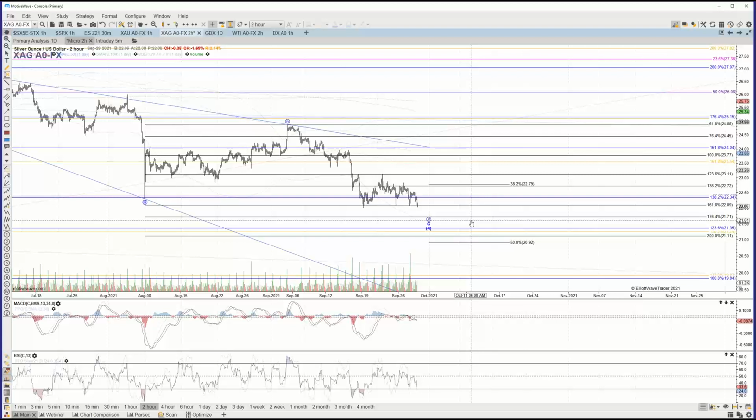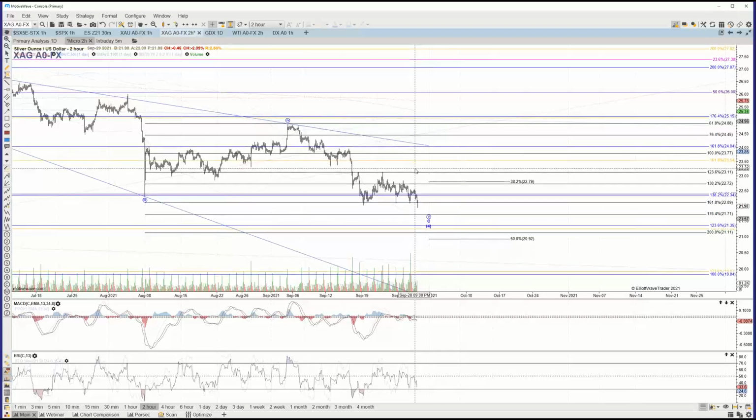Price needs to basically turn back up, break above some of the previous local highs here. Yesterday's high, Monday's high, and then the high that was made last week, in order to open the door to a bottom being attempted. It's already starting to stretch down to that next fib there, 2171.